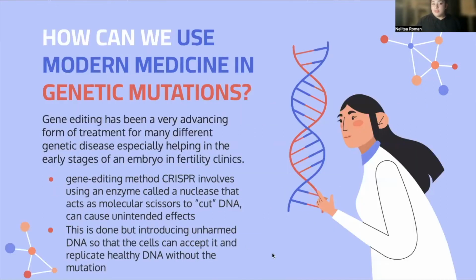So how can we use modern medicine in genetic mutations? Gene editing or gene splicing, whatever you want to call it, has been a very advancing form of treatment for many different genetic diseases, especially helping in the early stages of embryo development in fertility clinics, because you are able to isolate different parts of the cell very early on in the development and growth. The most common gene editing method is CRISPR.